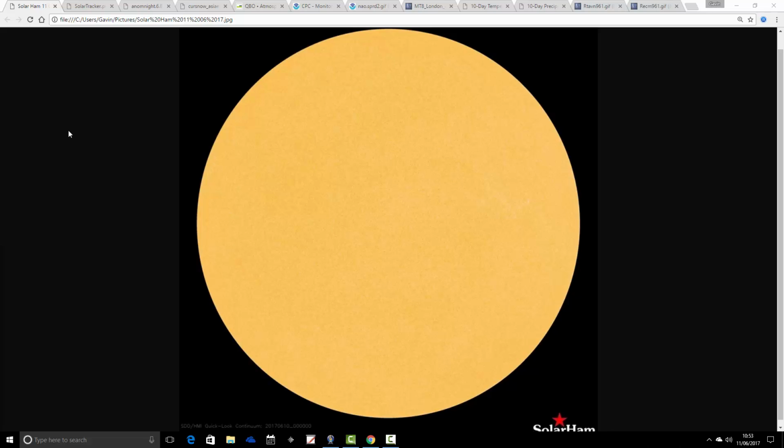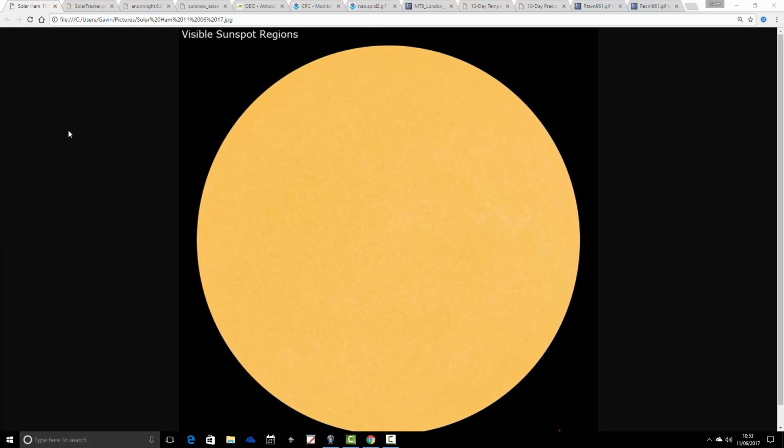So just starting off with solar activity then. This is the solar disk on our side of things today from solarham.net, and we appear to be completely spotless today. There's no sunspots at all visible on the solar disk on our side of the disk. So obviously solar activity is at very low levels because there's no sunspots to be seen at all.